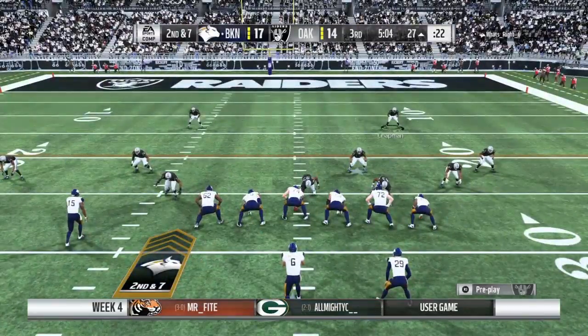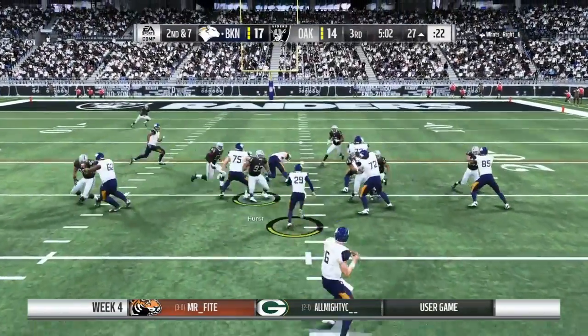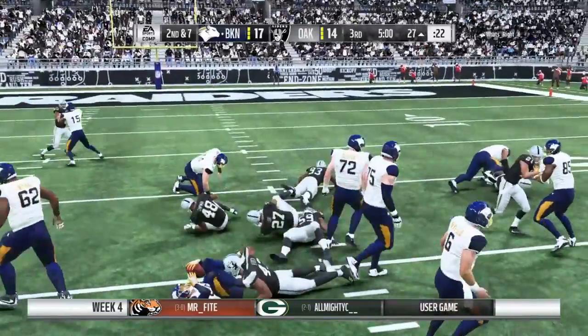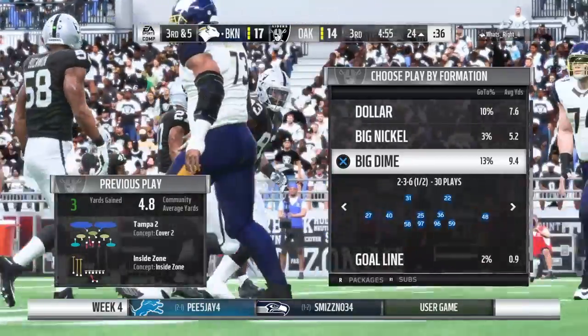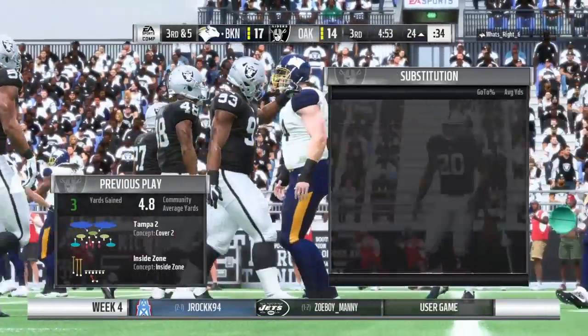Blue 90. They'll run it now out of the gun. So he got 3 off 1 tackle, but couldn't do a whole lot else. Give him 3 on the run there. Now they're looking at a 3rd and about 5.